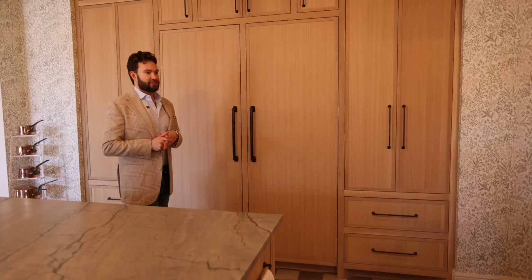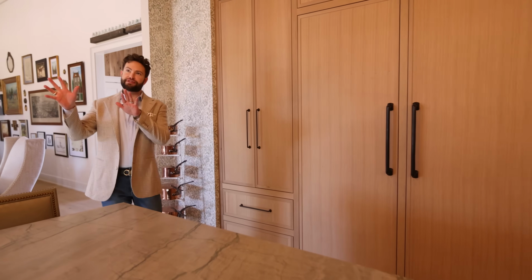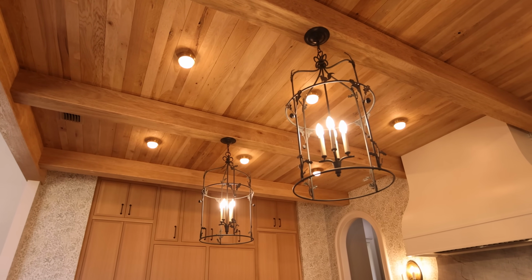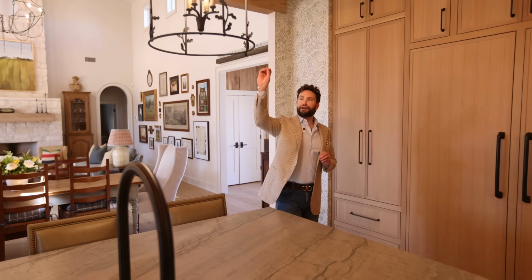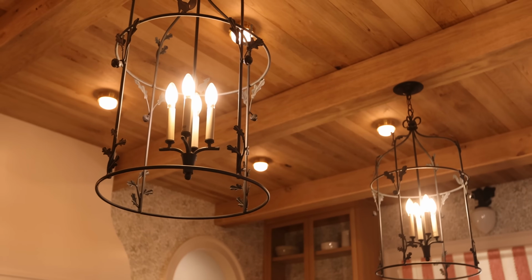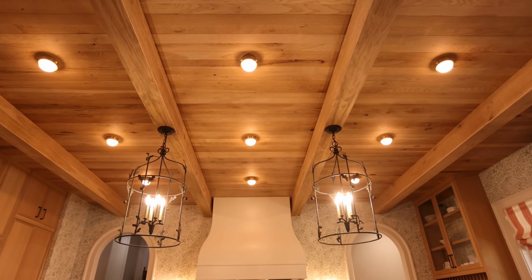Another thing I want to mention that I think is really important are these light fixtures, which my client brought from another home. These are Curry and Company. They're no longer making these, but if you look closely, they have little oak leaves, acorns, and squirrels on them. And so just a really fun, whimsical, folky element for this kitchen.